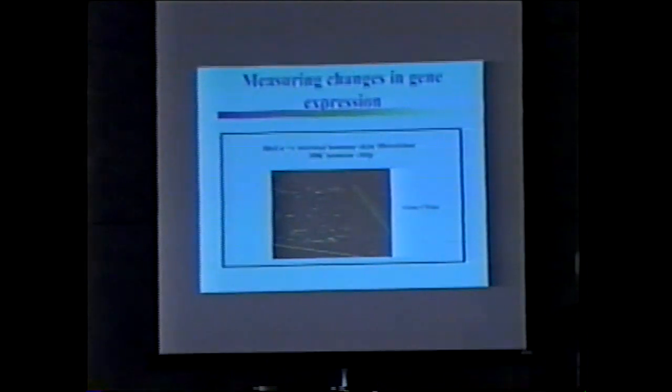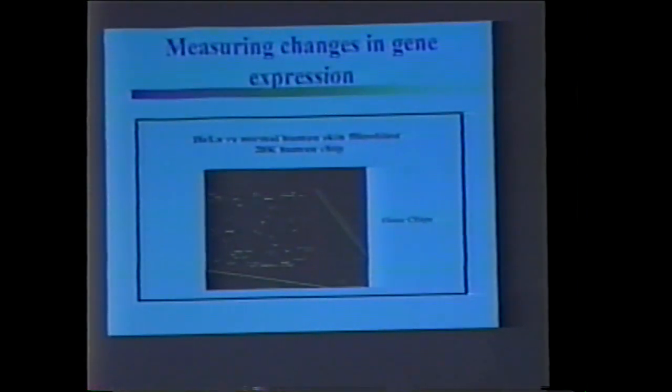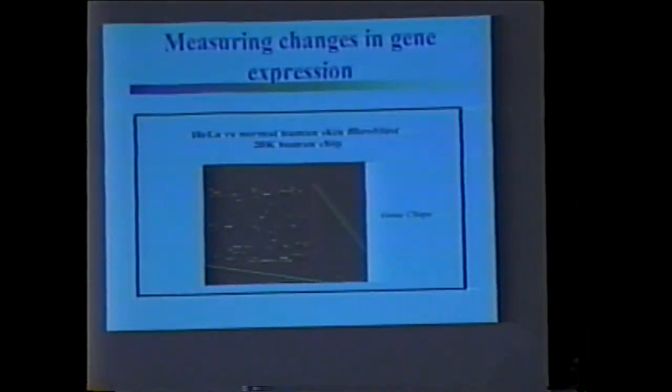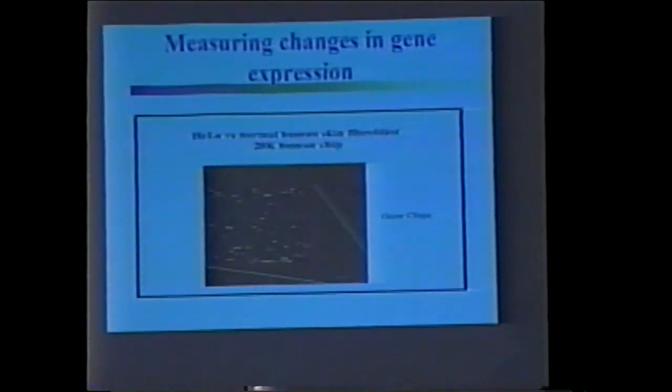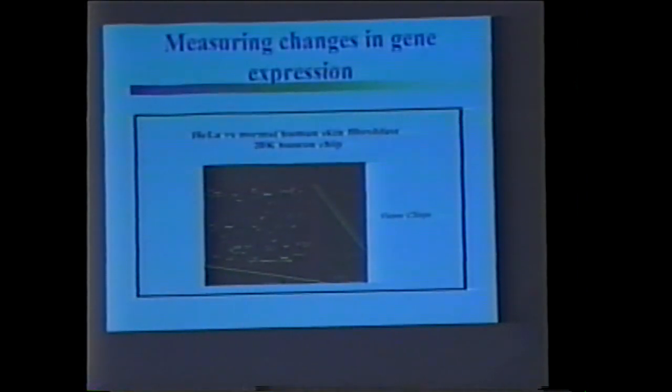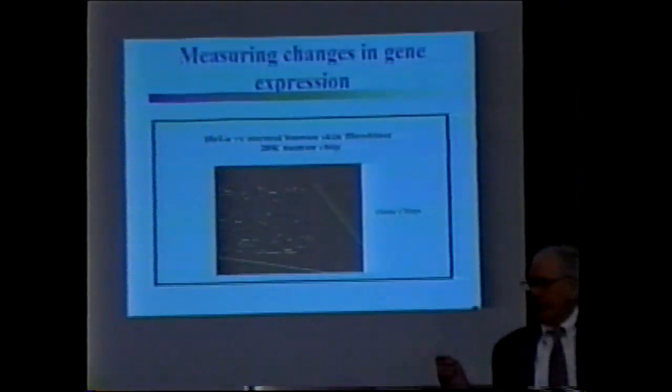Now we can. For example, now you can take these things they call gene chips, and you can put a whole series of different genes on one chip. You can take cells, you irradiate them, extract the DNA, extract the RNA, put them on these gene chips, and you can see what cells are changing.